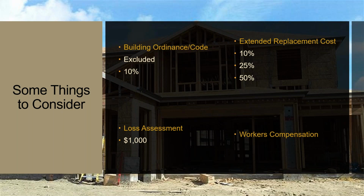Now that's different. Extended replacement cost gives you an additional cushion to rebuild your property, not because of building codes. It's because the cost of permits has gone up. The cost of lumber has gone up for whatever reason. And so we've had some fires in California recently. And so because of the fires, there's a huge demand for lumber. And so let's just say the cost of lumber is now going up.